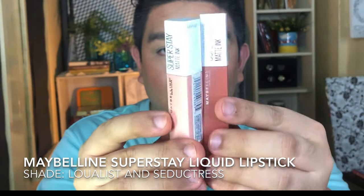I'm going to finish up with lipsticks. I'm going to use two Superstay lipsticks. So I'm using the shade Seductress first, pang outline lang. Crucial part, don't speak. Little over to it. Then I'm going to add a little shade, yung light pink, yung Loyalist. I'm gonna add it lang sa gitna.